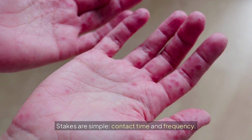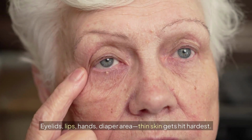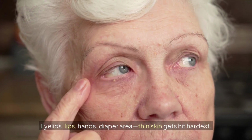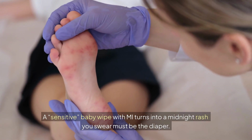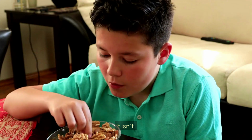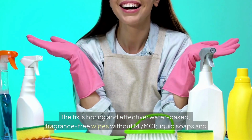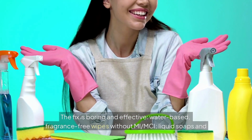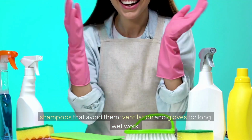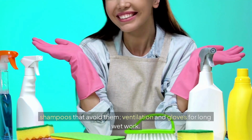Stakes are simple: contact time and frequency. Eyelids, lips, hands, diaper area, thin skin gets hit hardest. A sensitive baby wipe with MI turns into a midnight rash you swear must be the diaper. It is. The fix is boring and effective. Water-based, fragrance-free wipes without MIT and MCI, liquid soaps and shampoos that avoid them, ventilation and gloves for long wet work.